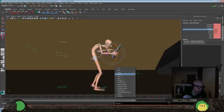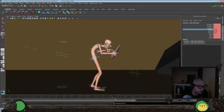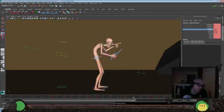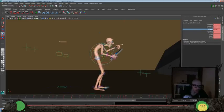I'm trying to still think of the silhouette as well. So I've got going through there, a little bit of warble, adjust it. This should maybe be a little bit up here, in. And this would drag down a little bit here.